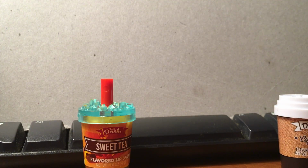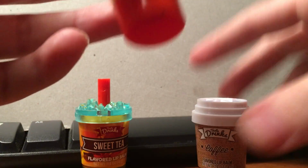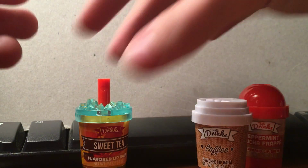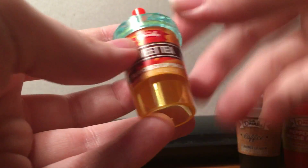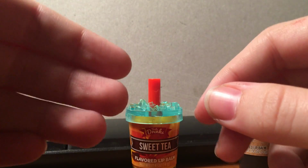This, on the other hand, is kind of disappointing because I thought that they could easily do a coffee scent mixed in with a peppermint scent, and they just got lazy and did not put peppermint in it. This one, to me, smells nothing. It smells like nothing at all. But smelling like nothing at all is better than it smelling like crud.